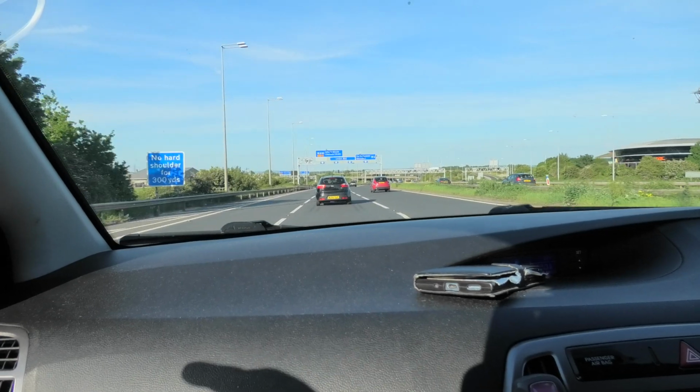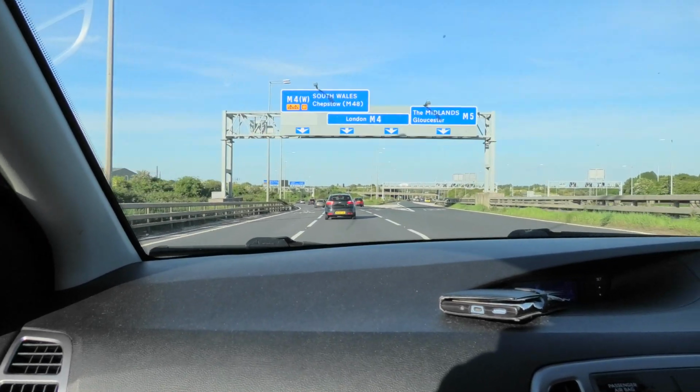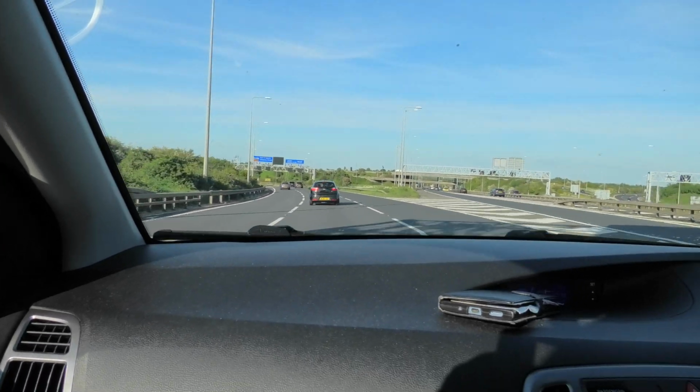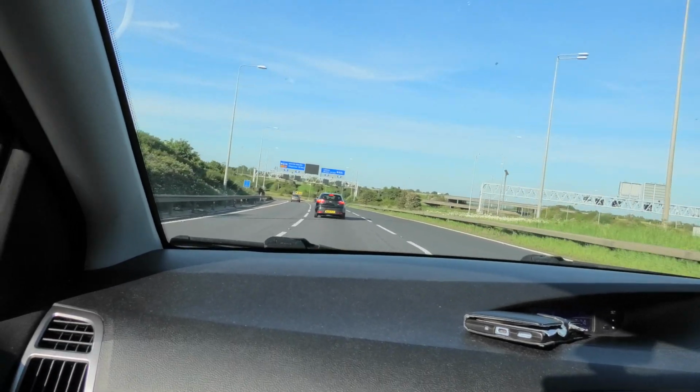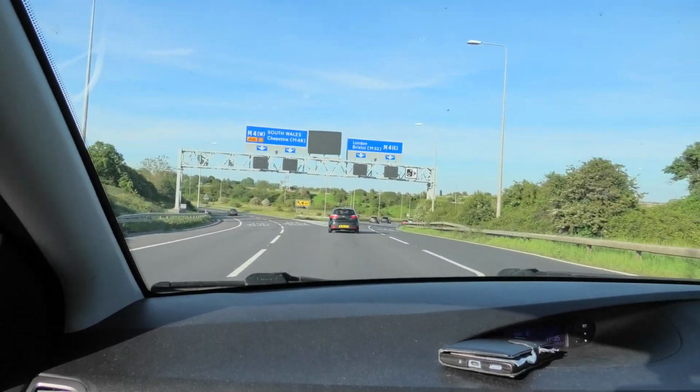You only go in that lane if you go into South Wales to the left. But you wouldn't have come this far anyway. You would have gone off at the M49 Avonmouth. Slow down, slow down, slow down. Do you see brake lights going on now?